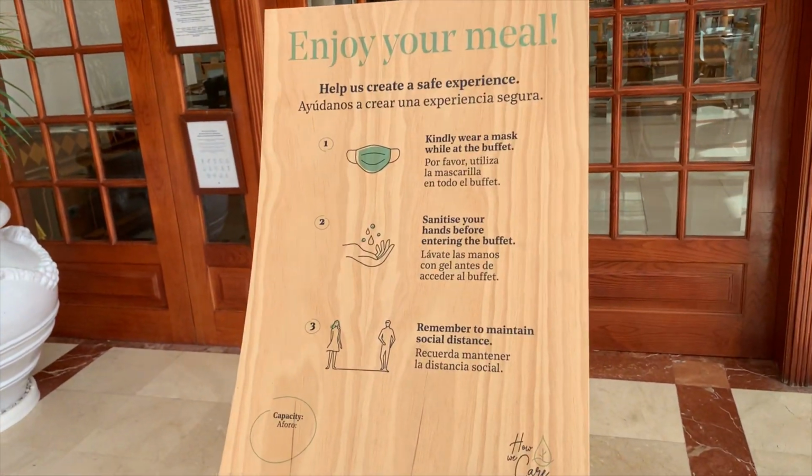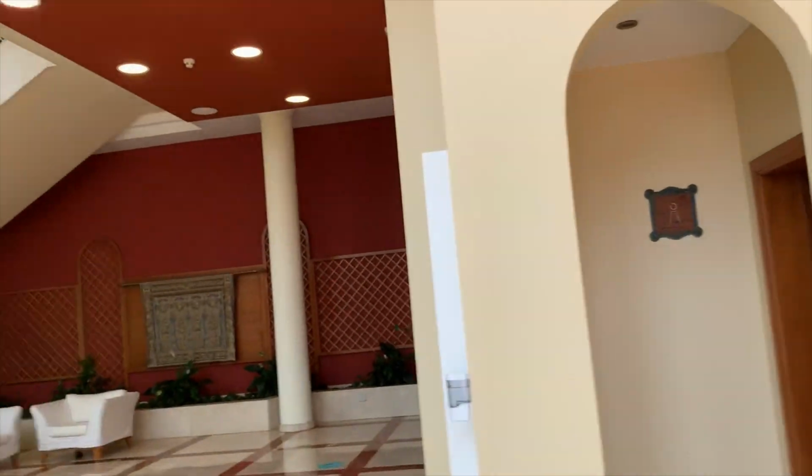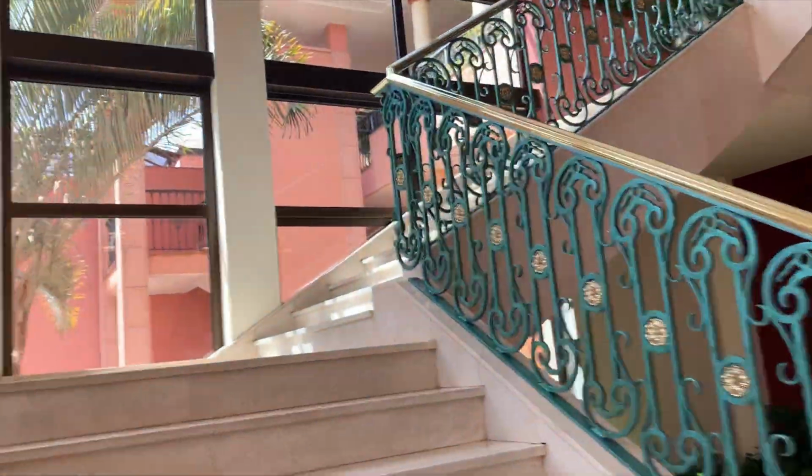in Jamaica. So you can see you've got to clean your hands before you go in the buffet, and this is where you go in. And we're just going to head up the stairs to the reception area.